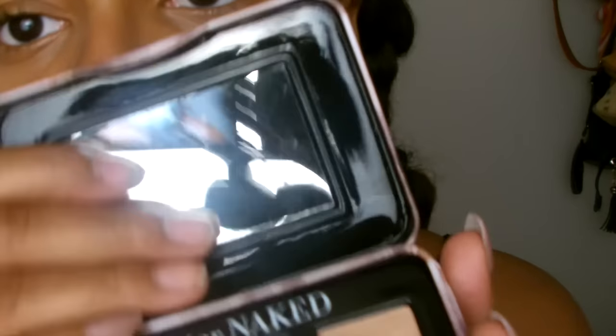When you open it up, it does come with a protective sheet on there. It has a mirror at the top, and then you get the eyeshadows. I like how the colors are words for naked or nude. This is bare. Then you got birthday suit, stripped, stark naked, exposed, and unclad. So yeah, the colors are really nice. They're very neutral. I'll go ahead and swatch them on my arm. They're a good neutral palette.